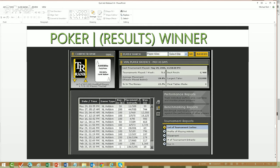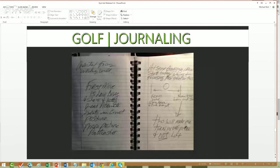Does it happen with other areas of your life? Sure. Here's my golf journal. First move, low and slow, drag it, great accuracy. Secret is my correct posture. The more posture, the better the shot. I hit some amazing shots. Here's my feet position with my ball. This will make me turn in one piece and not lift. So just keeping my journal and my practicing.